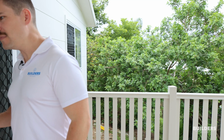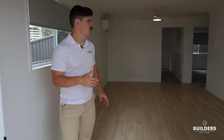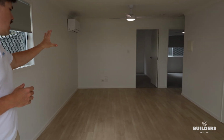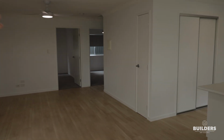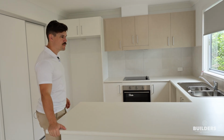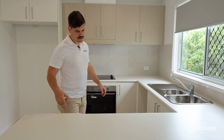This is one of our classic Simon layouts with a little bit of variation. And so walking straight through the sliding door, inside we've got our very spacious living area, space for TV, up the back here, dining here, and then we've got quite a large kitchen. Plenty of space, plenty of bench space. We've got a breakfast bar overhang as well, which is fantastic. All of the drawers, soft closing.